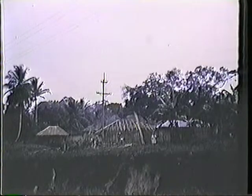Well, this is a native village, and you can see the framework of a house. They build a house out of poles, and they put palm leaves over the top for the roof and plaster the sides with mud, and that's their house.